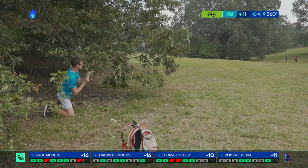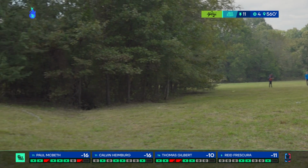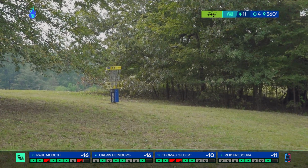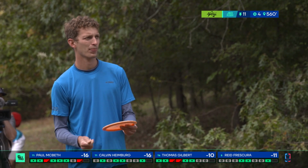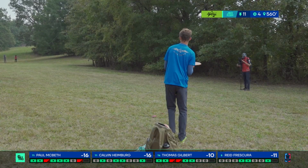And looks like Thomas actually did find himself in a nice little spot. Just a little lean out. Skip up there for him. Oh yeah, perfect, Thomas. Great shot. Calvin called it best there. That was a really well executed throw from Thomas from the knee.